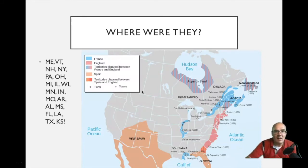Where were they? As we talked about earlier, and you saw this map earlier, the French are in a lot of different places. And if we just look state by state, by the time we get to American independence, the French control parts of Maine, Vermont, New Hampshire, New York, Pennsylvania, Ohio, Michigan, Illinois, Wisconsin, Minnesota, Indiana, Missouri, Arkansas, Alabama, Mississippi, Florida, Louisiana, Texas, Kansas, for goodness sakes.